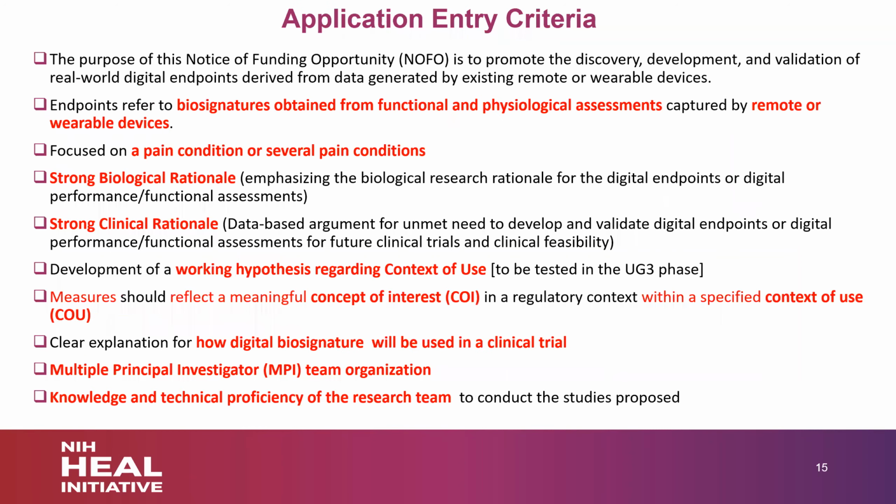But eventually, if you can come up with answers for these questions, you will have a good proposal for your UG3 phase. And in the context of this RFA, these two steps could be in the UG3 phase. And you can see here, they have even outlined the no-go decision also. If both steps receive positive answers, then the project can progress to the UH3 phase.